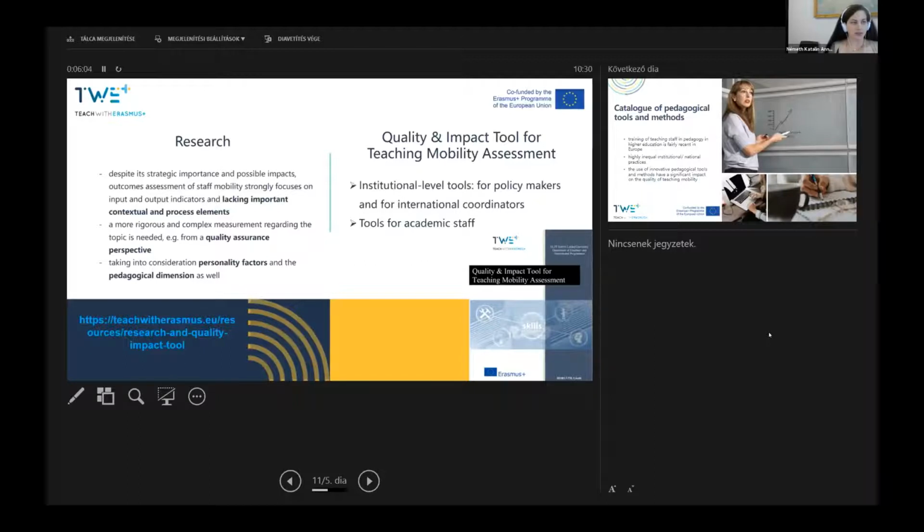Also, we realized that we need a complex measurement regarding the topic from a quality assurance perspective, and that research would be really necessary that includes personality factors and the pedagogical dimension when it comes to teaching mobility. So this will be presented in more detail during the first session by Laszlo Horvat, who will give you a deeper insight into the research findings from this specific aspect.